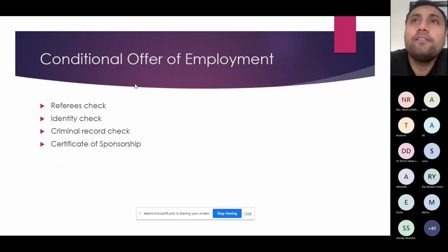Once you've been selected in the interview, you'll get an email saying that you've got a conditional offer of employment. A conditional offer of employment basically means you're signing a contract. This includes how your rotas would be, what your on-call shifts are, the duration of your contract, and all these things. This is called the conditional letter of employment.